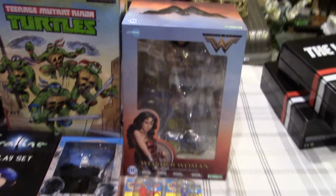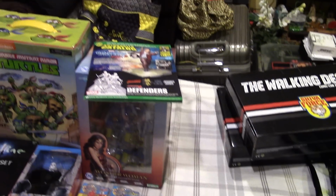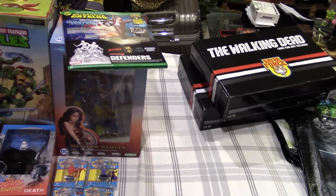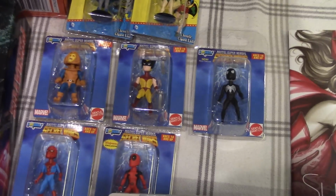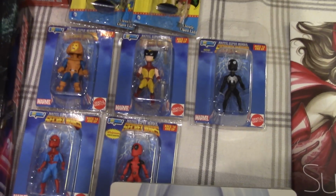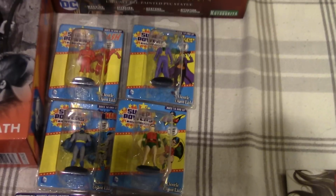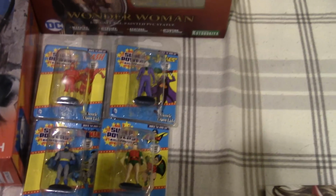And I got some, what was it now? It was like a rubber charm of Wonder Woman with a lanyard, but I already gave those away, so I can't show that in the video, unfortunately. From General Giant, I got these miniature bobbleheads, Secret Wars, and these miniature Superpowers figures, which are kind of neat.